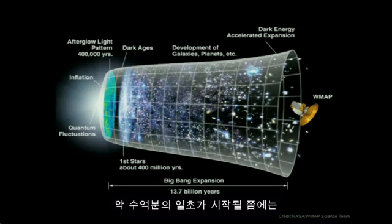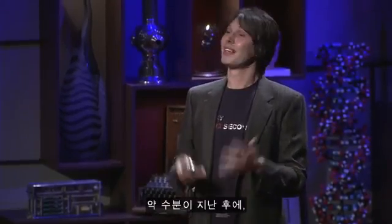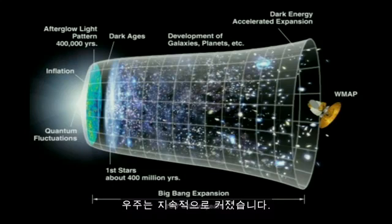In about the first billionth of a second or so, the Higgs field kicked in, and the quarks and the gluons and the electrons that make us up got mass. The universe continued to expand and cool. After about a few minutes, there was hydrogen and helium in the universe. That's all. The universe was about 75% hydrogen, 25% helium. It still is today. It continued to expand.